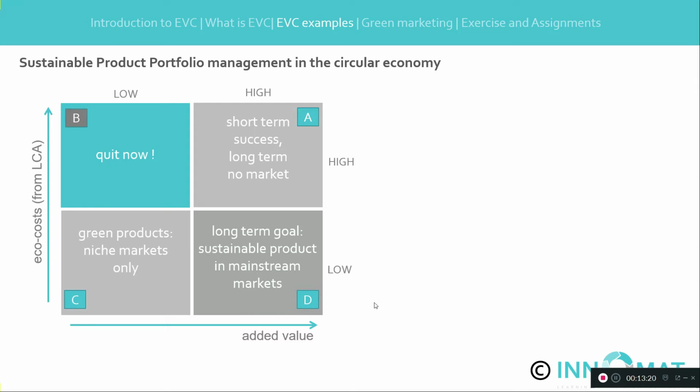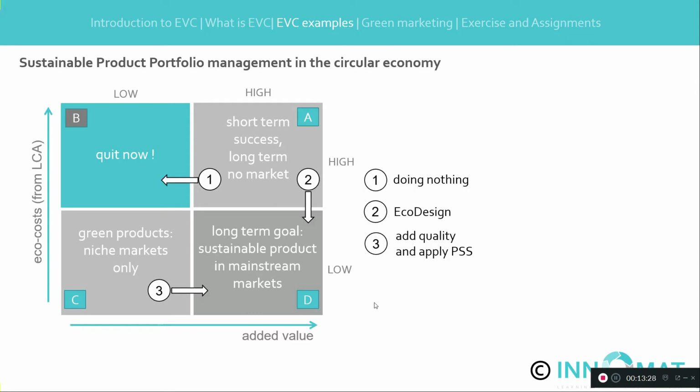The most attractive quadrant is obviously the quadrant with low eco-costs and high value, Quadrant D. From a business point of view, three strategic directions are of interest. When your product is in Quadrant A and you do nothing, your product will gradually shift to Quadrant B. This is arrow 1. This shift is caused by ever-increasing demands of governments in terms of best available practice to reduce emissions, eco-taxes or emission allowances, which all have negative effects on the company added value.